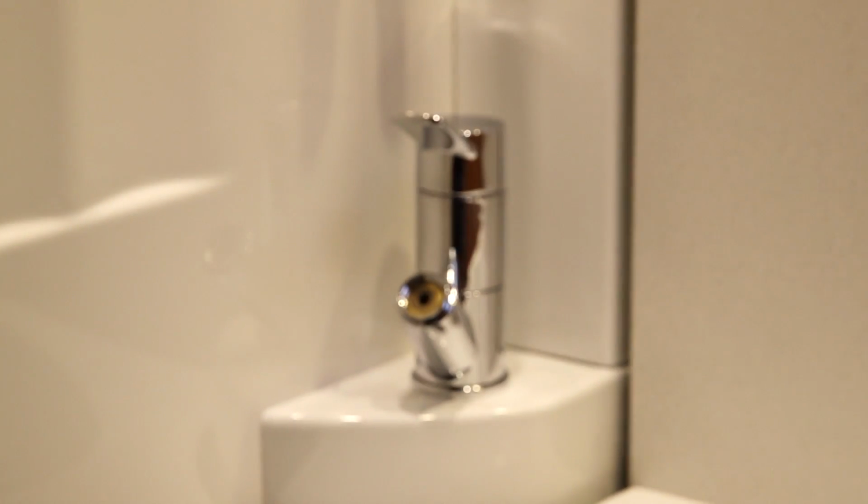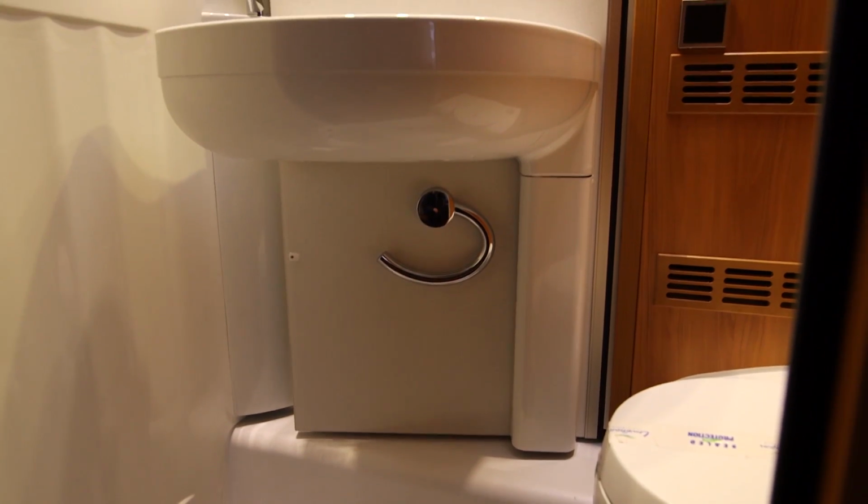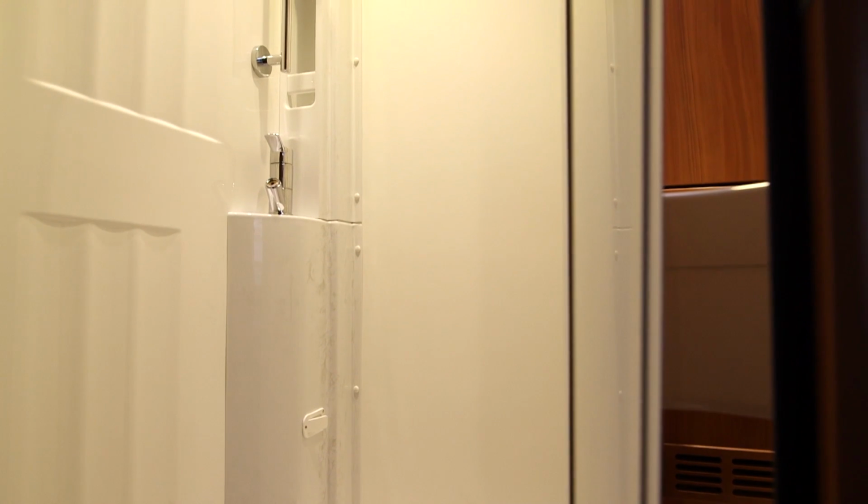Or are there? That's not the whole story, because this washroom has a little secret up its sleeve. Release this catch, the entire vanity unit swings out and back to reveal a spacious and fully lined separate shower. It's been done before, of course, but this setup works particularly well.